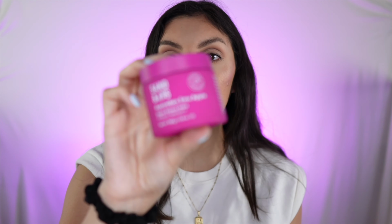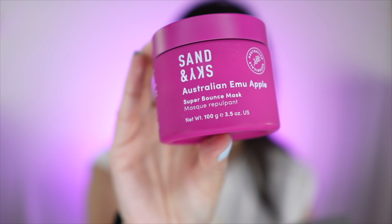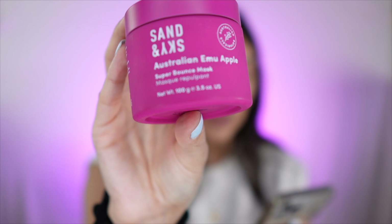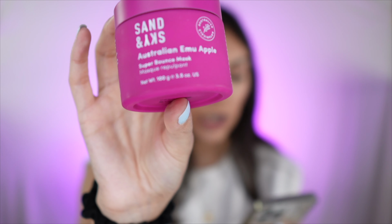And then for the Super Bounce Mask, the Australian Emu Apple Super Bounce Mask, I think the packaging is so cute. This is a lightweight and gentle formula that boosts vitamin C, like I mentioned with that kakadu plum, and shields against free radicals while deeply hydrating the skin and delivers a natural glow, making the skin look younger and brighter. The ingredients in here include, just like the Pink Clay Mask, the kakadu plum, the Australian emu apple, 5-type hyaluronic acid complex, and jojoba oil. The Australian emu apple is a good antioxidant, and it's supposed to help combat free radicals, boost brightness, and reactivate the hyaluronic acid production from within for a glow. So I was super excited to try this out.